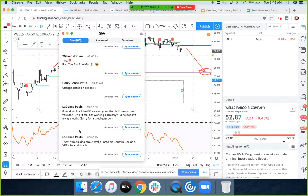So on Squawk Box, they were talking about Wells Fargo as a very bearish trade. I think Wells Fargo just has too much exposure, fundamentally, after reading, to stuff that really goes down badly when the economy slows.